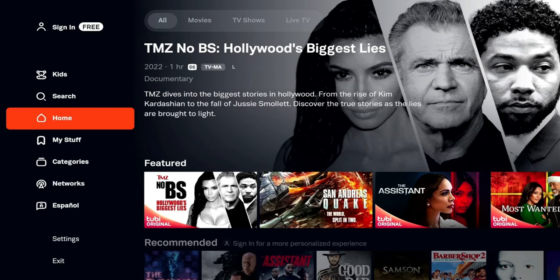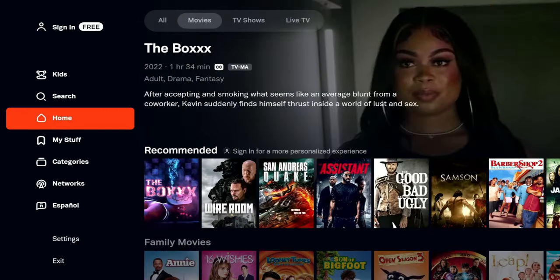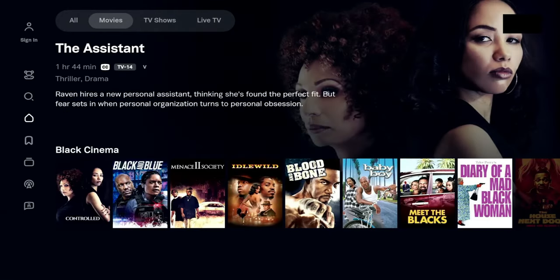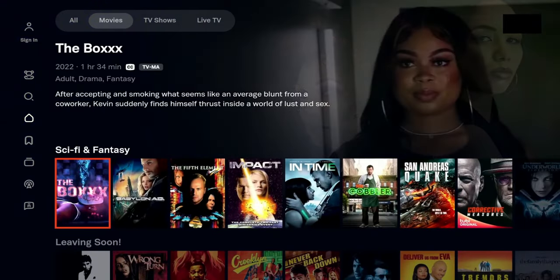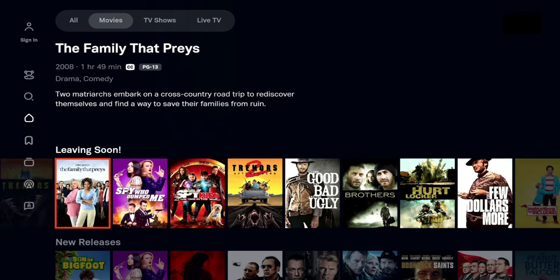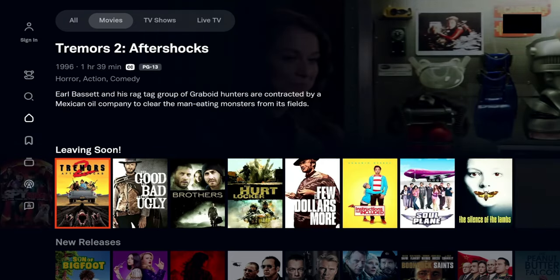So below there, you're going to have a My Stuff, and again, it's going to work just like it does on the kids section. We do have the search right there. We have home, which is where we are right now. Recommended, we have family movies. We have recently added, black cinema. You also have sci-fi, leaving soon. You can see quality movies on here, guys. Scarface was there. You have Tremors, which is a pretty good movie. You also have Soul Plane, which is not such a good movie.